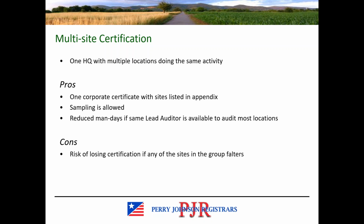One of the main cons of this scheme would be if any of the sites lose their certificate, the whole certificate would be in jeopardy as they would all be certified under one certificate. So it's something to keep in mind if that is relevant to your organization, and we can certainly chat more about that in detail with your salesperson or the schedulers if you're looking to pursue certification for the first time.